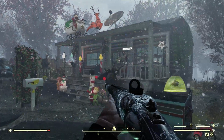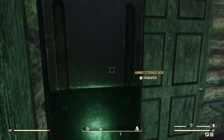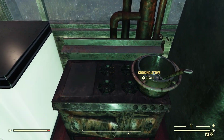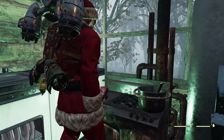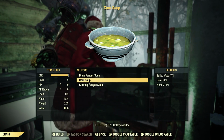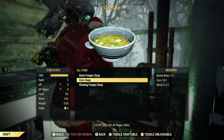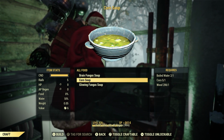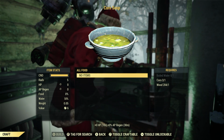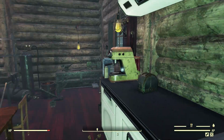All right. And again, we have to cook these into a meal. Go to our cooking station here. All right, let's go all food. So there is our corn soup. Now let's go ahead and craft 5 of these bad boys. Actually, we'll have to craft more than that, don't we? Oh, we didn't have enough, because we don't have enough boiled water.